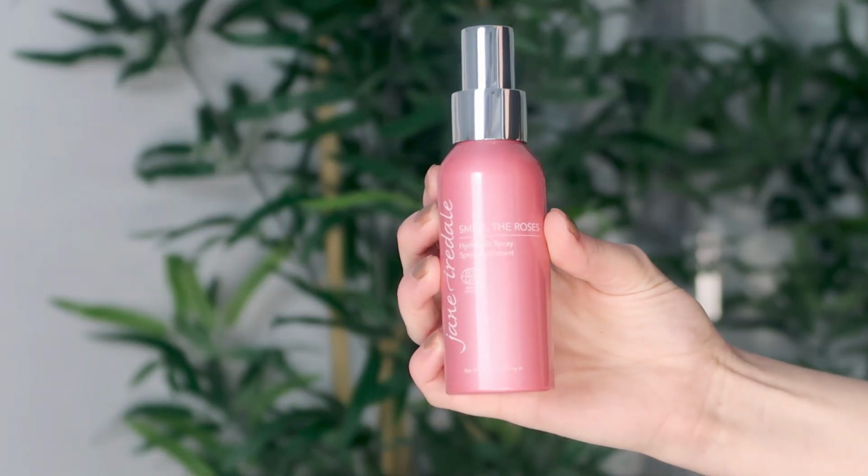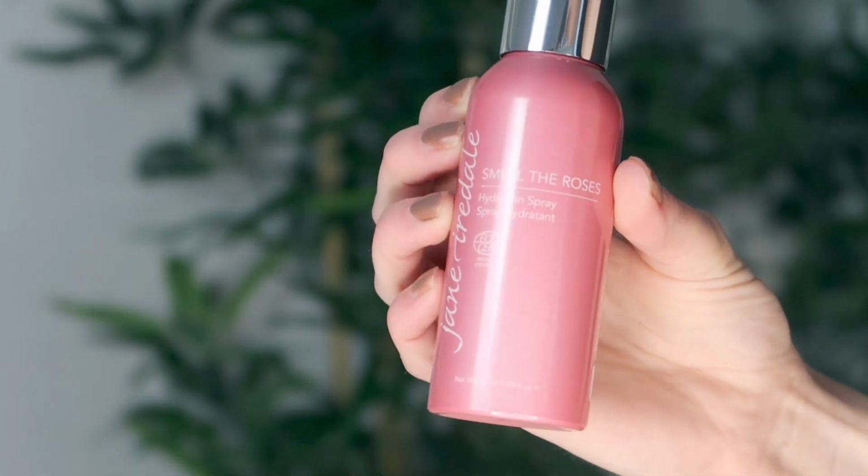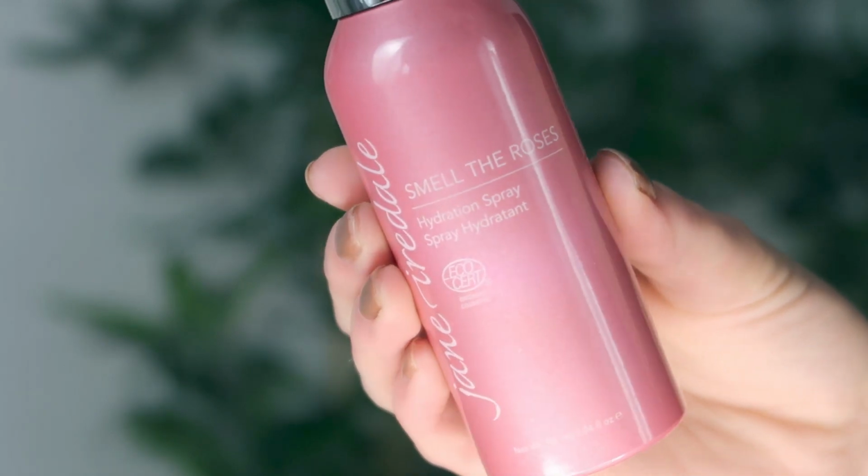It definitely feels more dry, but my lips don't feel like all the moisture is being sucked out, which is nice. So then to finish it all off, I'm going to use one of their sprays. This is the Smell the Roses Hydration Spray. I've tried one of their other sprays, but I wanted to try the rose one because it looks really, really nice. So I'm just going to spritz this to set the face, but also give some hydration back to the skin.